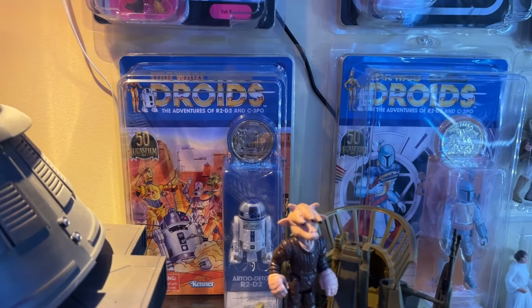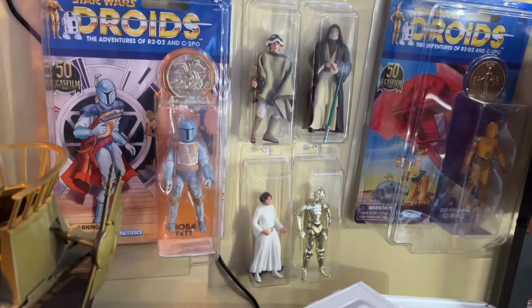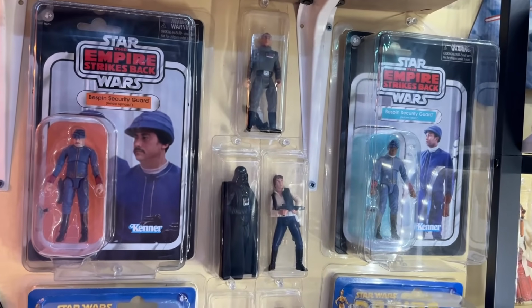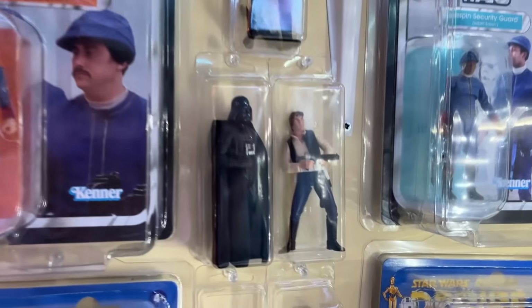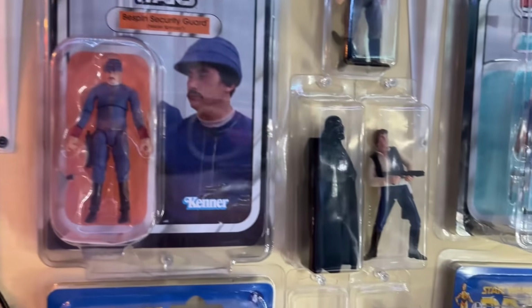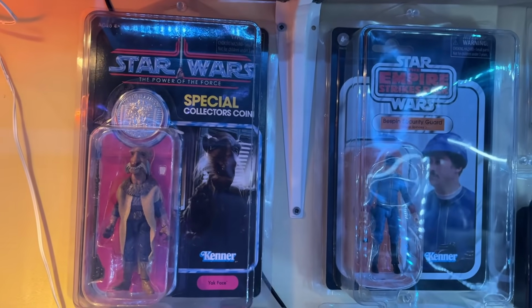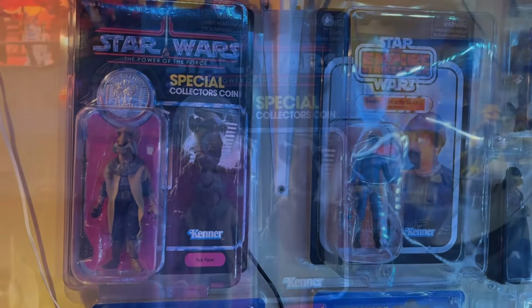Just behind him there's some Star Wars Droids figures. There's an R2, there's a Boba Fett, there's some more figures there on the wall. There's also the C-3PO Droids figure, and on top of him there we do have some Empire Strikes Back Vintage Collection figures. And you can see Grand Moff Tarkin, Han Solo from the Power of the Jedi line. I love that one with the Stormtrooper belt. I know he's pre-posed, but I love that figure. There is an Empire Strikes Back Bespin Guard as well. Here is a special version of Yak Face, Saelt-Marae, that came with the Jabba's Sail Barge. We'll take a look at him.